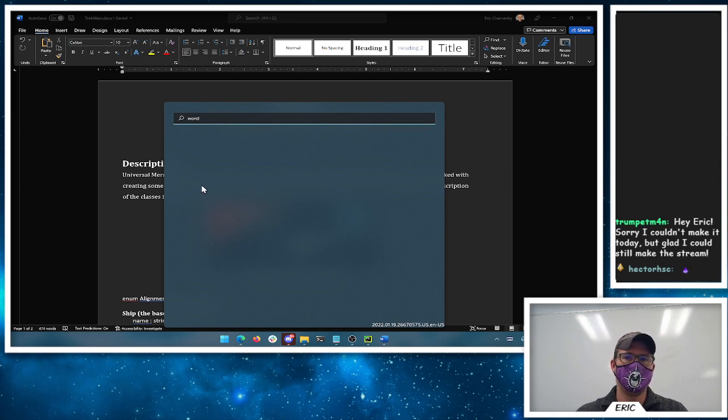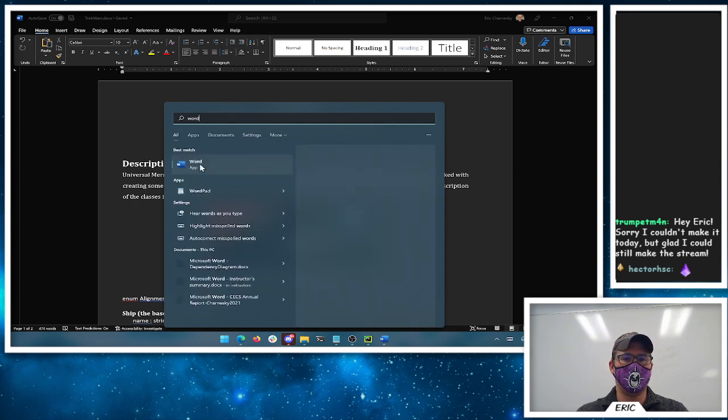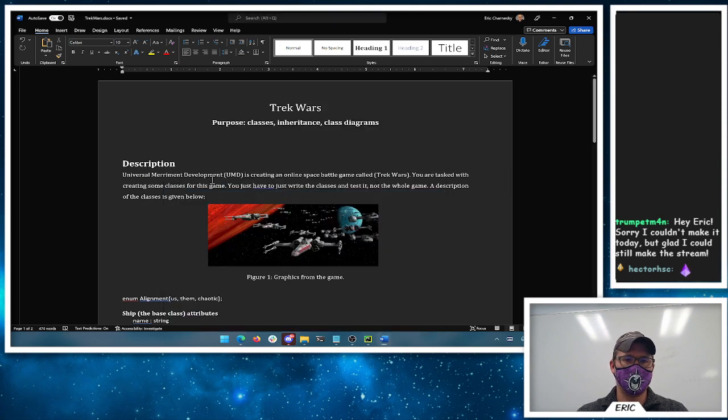I think it'll load. I think I confused my computer. All I wanted was Microsoft Word, Windows. Come on. Come on, there it goes. I already have Word open. That's probably why I was confused.